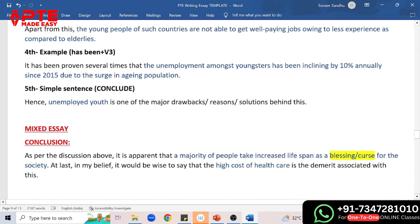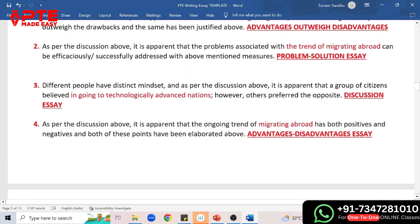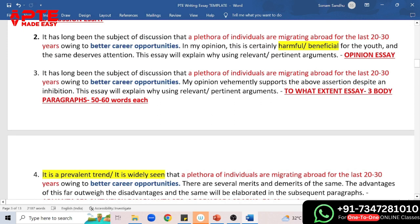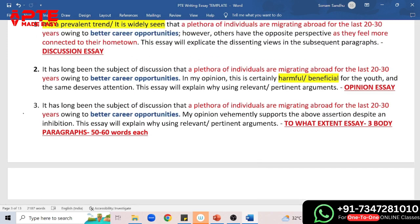And at the end, we'll write the conclusion. As per the discussion above, it is apparent that a majority of people take increased lifespan as a blessing or curse, whatever the opinion is, as a blessing for the society. At last, in my belief, it would be wise to say that the high cost of healthcare is the demerit associated with this. So, what are we doing? We are simply paraphrasing everything, whatever we have written in the introduction. So, what do we do in the conclusion? We simply paraphrase it. So, in this manner, you can easily incorporate any template. That's what I'm going to provide you. You'll get the template as well, and on the basis of the template, you can easily write an essay effectively in just 20 minutes.